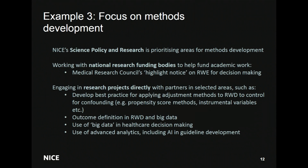And lastly, focus on methods development. My team is working quite broadly with funders in the UK. The MRC provided a highlight notice in collaboration with us, looking at attracting interest in methods development relating to how HTA bodies can make their decisions based on real-world data. And we've funded 2 projects already in this space. We're also engaging directly in projects in various areas, for instance, how to adjust for biases, and look at outcome definitions in big data and real data, because there are some opportunities here, and also how we can use big data generally in guidelines development and healthcare decision making.